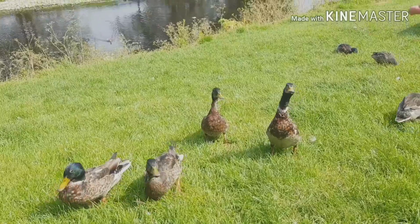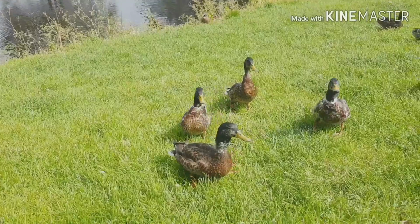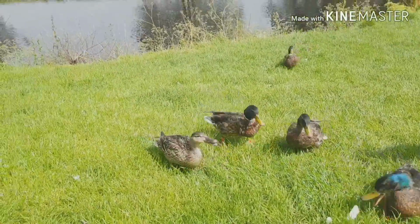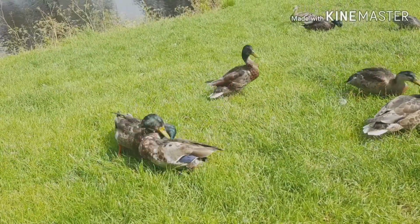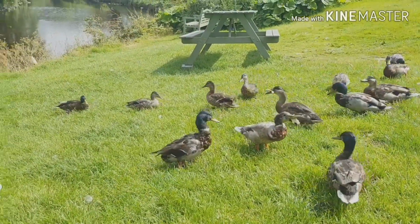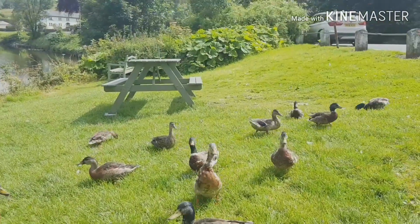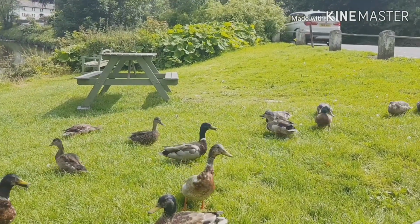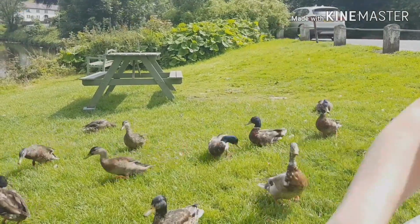Some of these ducks actually have some really nice colours. They look different to our canal ducks, don't they? He's been catching that one. Look at the green. Catch. Oh, look at this one. Jemima Puddle-Duck. Chuck some to these ones over there. Oh, look at that one. What's that? Oh, it's a pigeon. There we go. How about yous over here?